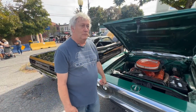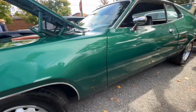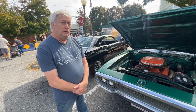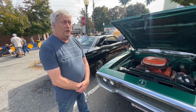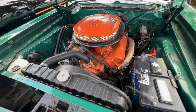So we're here with David, and David's got the 71 GTX, which was kind of the upgrade from the Roadrunner? Yes. Okay. So tell me about the car, Dave. Less than 3,000 built that year. Okay. I think there were only 30 Hemis, 100 and something six-pack cars. This is not an original six-pack car.